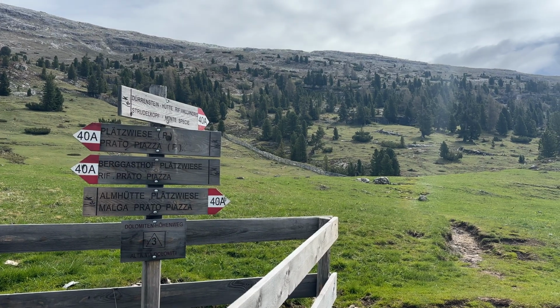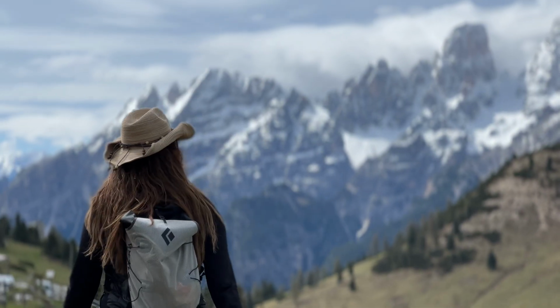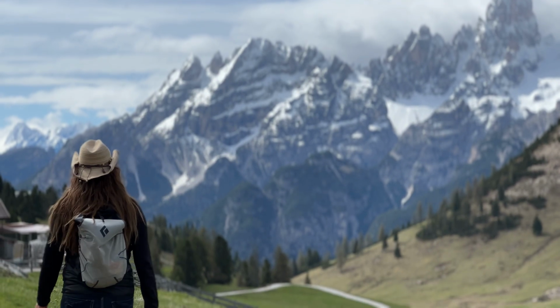It actually starts a little bit to the left past the refugio and instantly starts to ascend. So please make sure that when you are looking at all trails, you are starting exactly where the trailhead begins, veering off to the left.